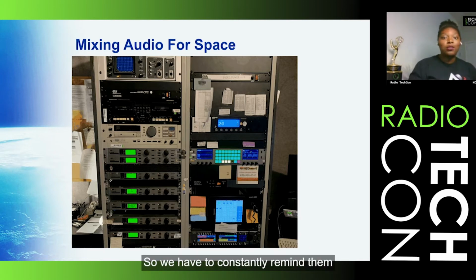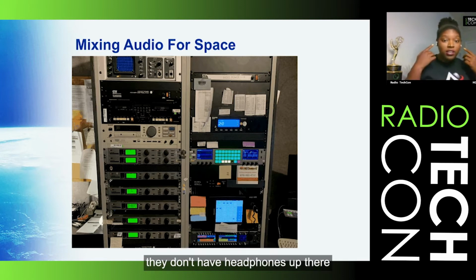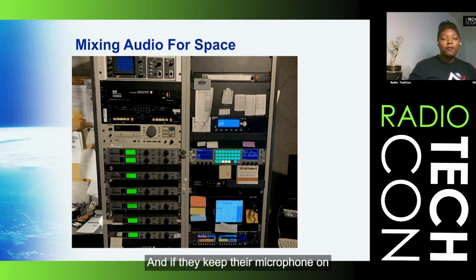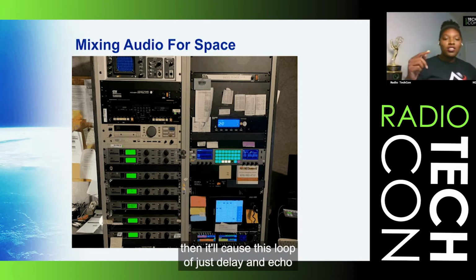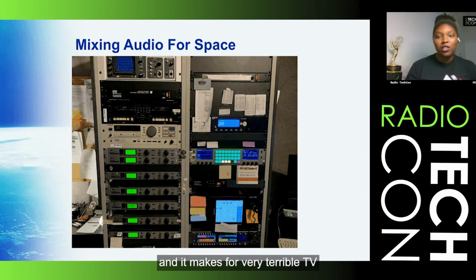So we have to constantly remind them and train them to make sure they cut off their handheld microphone when they're not speaking, because unlike me, who has headphones in my ear, they don't have headphones up there. So they'll be listening to the speaker. And if they keep their microphone on, then it'll cause this loop of delay and echo that just keeps going on and on in a circle. It makes for very terrible TV, and it's quite annoying.